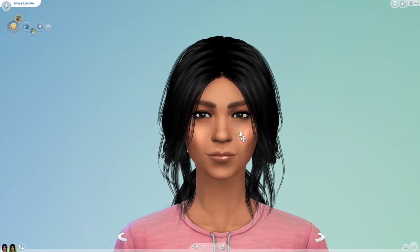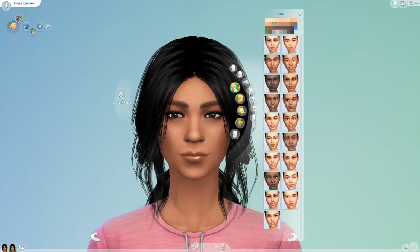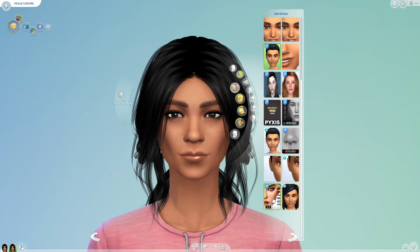Let's go ahead and go into skin details first. I want to do contouring, highlighting, concealing, those types of things. See how much we can change her face without actually changing any of her features. Okay, let's see what we have to work with here. Ooh, this could take a while.